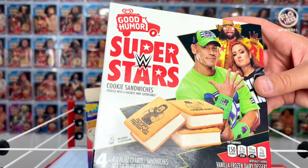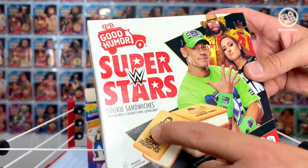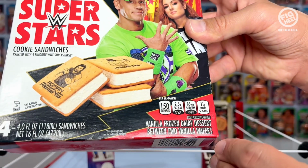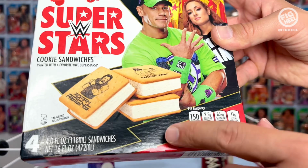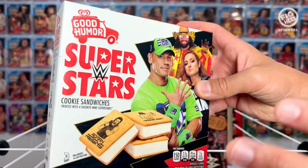They didn't taste anything like the original. The ice cream was bland. The actual cookie was not great. Plus, you'll notice it says frozen dairy dessert between two vanilla wafers. So that is not ice cream. It's just a dairy dessert, which is not the same. It doesn't taste like ice cream.